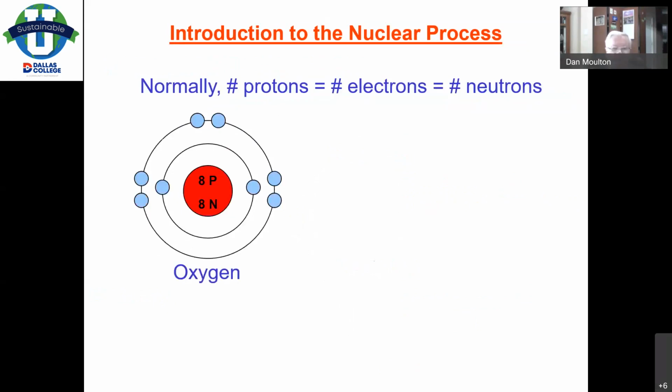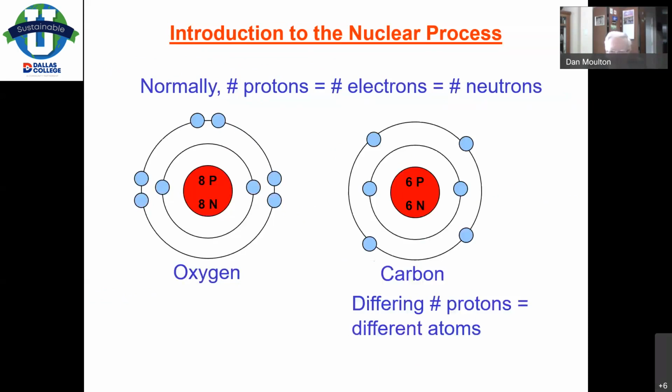Here is a schematic diagram of an oxygen atom. 8 protons, 8 neutrons, and 8 electrons. This is carbon. 6 protons, 6 neutrons, 6 electrons. And as you can see, the fact that the proton number is different gives us 2 different elements.